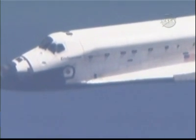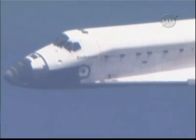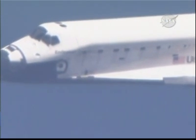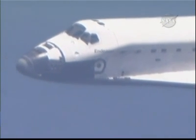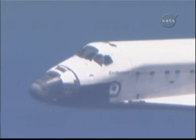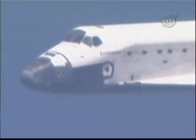Two minutes to touchdown, 17,000 feet in altitude. Endeavour flying at 400 miles per hour. Transceivers on Endeavour are interacting with stations on the ground to provide the best available range, elevation, and azimuth. KSC runway 15's in sight. Houston copies, field in sight.